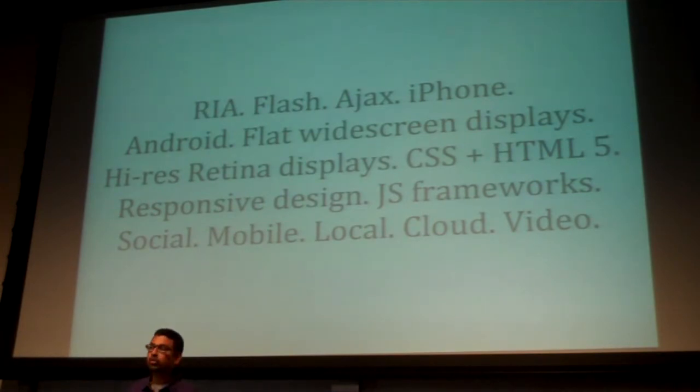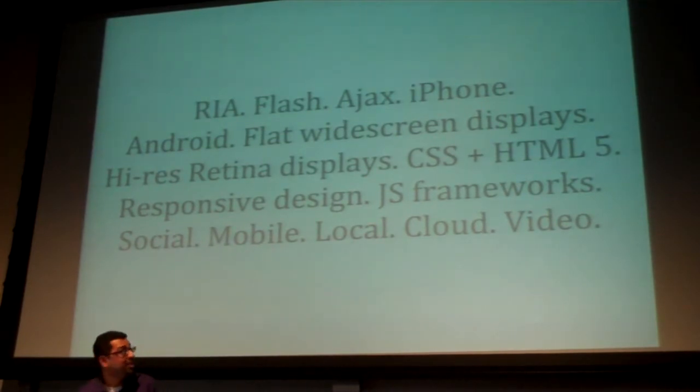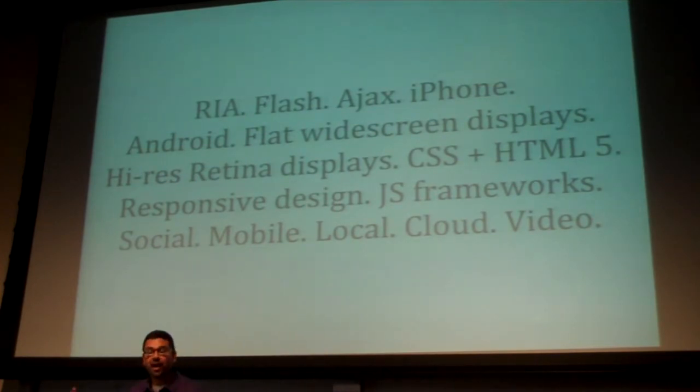We got smartphones, the rise and fall of Flash, now the rise of CSS, HTML5, widescreen flat displays, and also responsiveness, the notion that you can create a design that can actually be coherent across different kinds of screen layouts. Now we're dealing with high resolution displays, like the Retina display and so forth, that are beyond 72 ppi. And of course, the advent of social, mobile, cloud, all that kind of hipster stuff that's really exciting, wonderful, and new. So it raises the question, are these UI fundamentals evolving and changing?